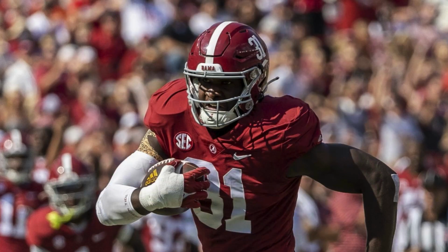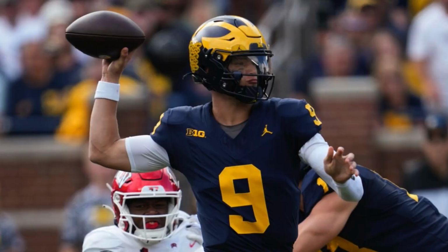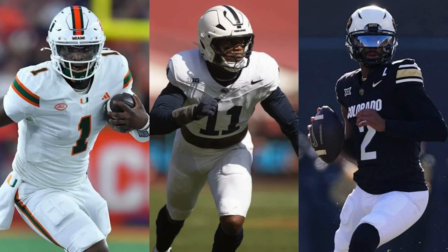He wins a lot of battles but fails to win the war because of his inability to locate the ball. Against the run, he can generate negative plays for the offense by shooting gaps, but he gets caught and washed at times. Overall, Nolan is extremely talented and disruptive, but he hasn't come close to reaching his potential. If he lands with the right scheme and coach, he could emerge as one of the better players in this draft class.